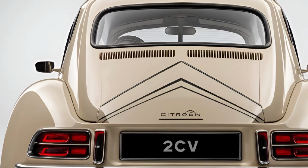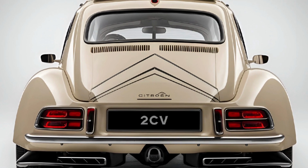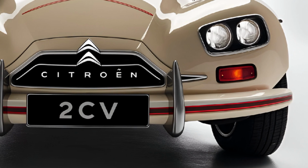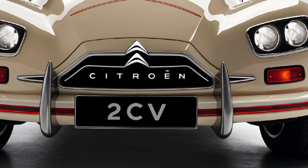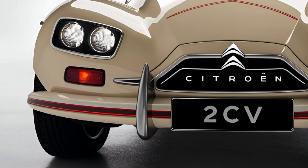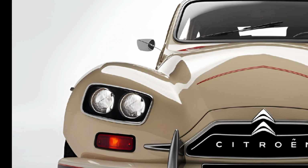The original 2CV, a symbol of practicality and charm, was a cultural phenomenon. Now, Citroën has brought it back, blending retro charm with modern innovation. From its unmistakable silhouette to its cutting-edge features, this car perfectly balances nostalgia with design and progress.